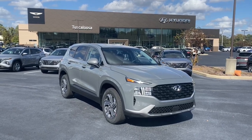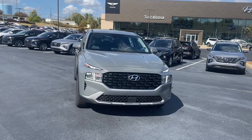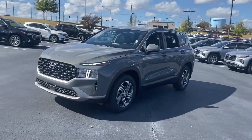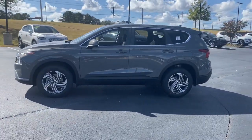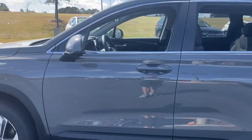Get into a car with value. 2023 Hyundai Santa Fe. Here's a stylish, family-friendly Hyundai Santa Fe, with bold, modern looks, standard infotainment, and the latest safety features. This spacious, versatile midsize crossover infuses every drive with comfort and confidence.